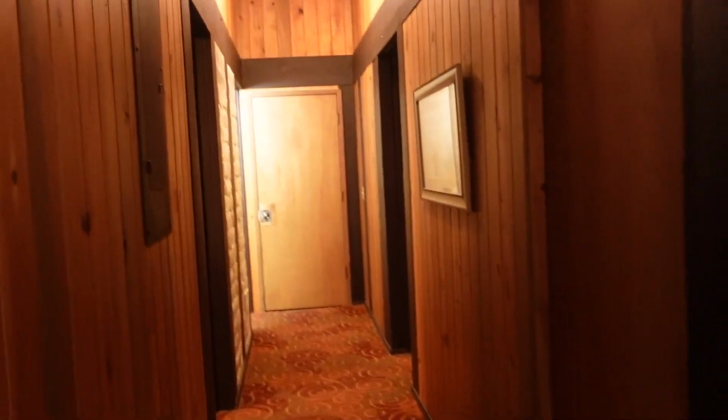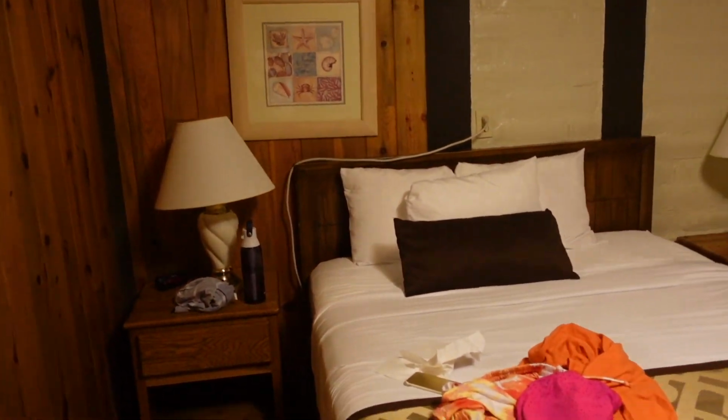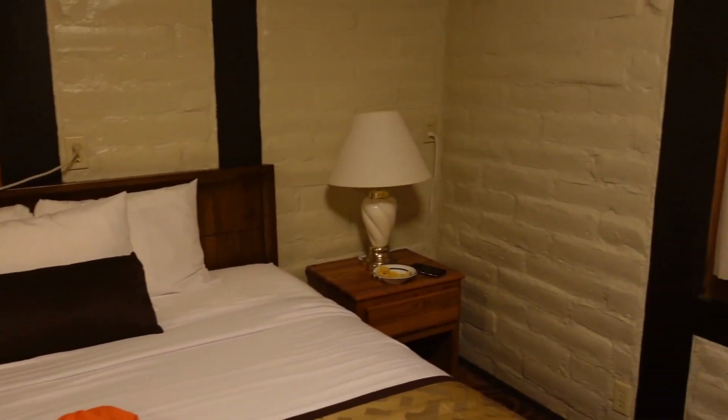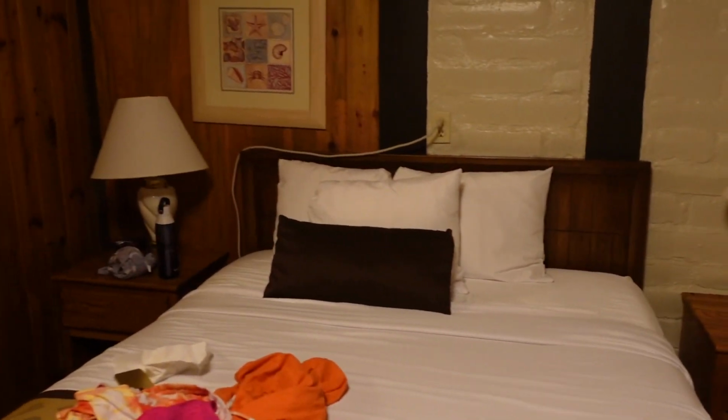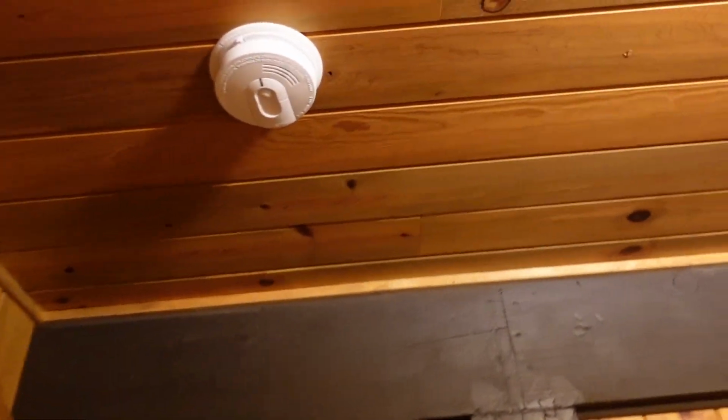Got all kinds of stuff. Check out the first bedroom. The bedroom is nice. Got all the comforts of home, and then some. You see, my girls have been making themselves at home. Real nice. This is nice.